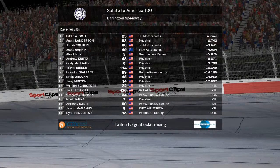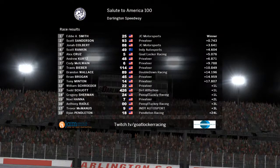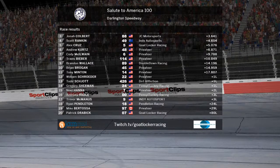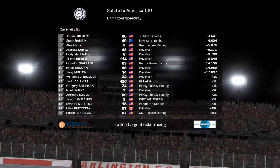17th, Trevor McManus. Trevor was definitely fast early on. Him and Jonah Colbert got together there, turns 1 and 2, and Trevor must have had to tow or something because he went 2 laps down on that incident. Took him out of contention early. In 18th, we got Ryan Pendleton. And rounding out the field, the 19th, the number 97 of Mike Bertosa. That is your final results for the Salute to America 100 from Darlington Raceway.